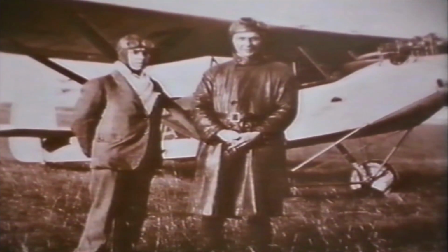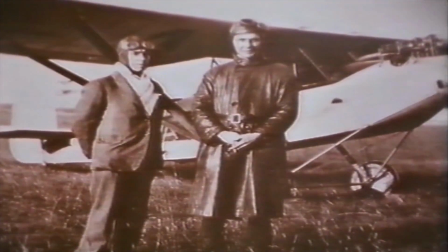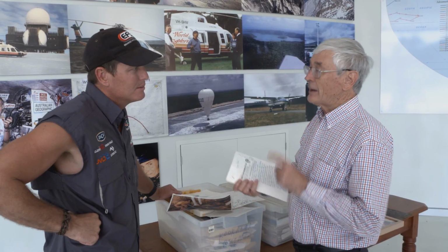Because instead of Anderson and Hitchcock flying up the overland telegraph line, where if they had an engine failure they could land and cut the line, they took the risk of crossing the Tanami Desert. And of course, when they had the engine problem, they did quite a safe forced landing, but they couldn't get airborne again. Were they en route to Wave Hill? They were heading to Wave Hill.